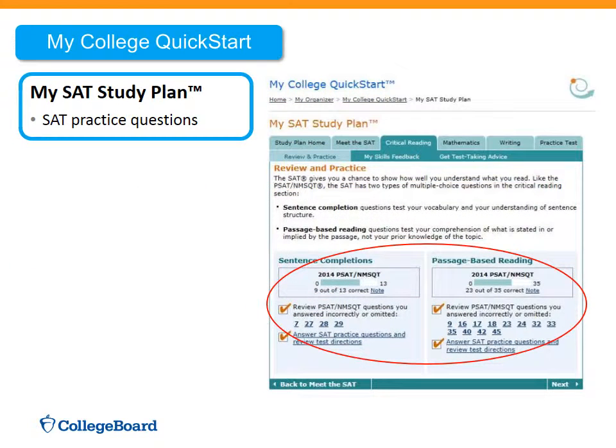And again, review and practice. It'll actually come up with SAT practice questions based upon certain criteria that you give it.